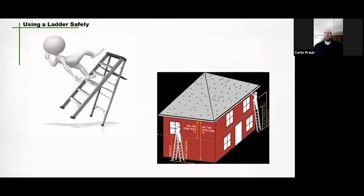And do not use a folding step ladder in place of an extension ladder. This is something we see all the time on residential construction sites, where they'll take a folding ladder and set it up outside the house. It is not designed to do that. Those legs can kick out from underneath you, sending you falling to the ground. So again, choosing the proper ladder for the task is key.